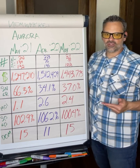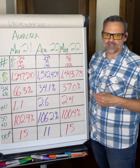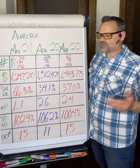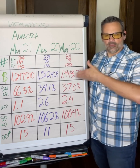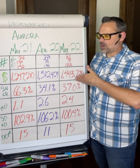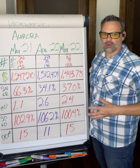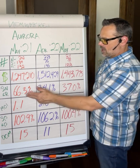Now this reduction in average sale price is pretty consistent with what I'm seeing across the board in the GTA right now. There are some areas that are a little more pronounced than others, but you have to remember it is an average sale price. So if you have more multi-million dollar properties selling one month as opposed to townhouses, semis, and condos, it's going to drag this number around a little bit and be overstated or understated.